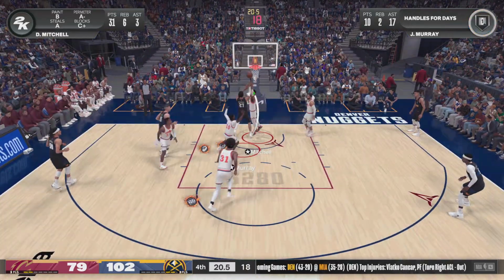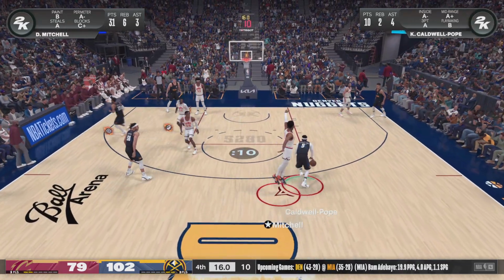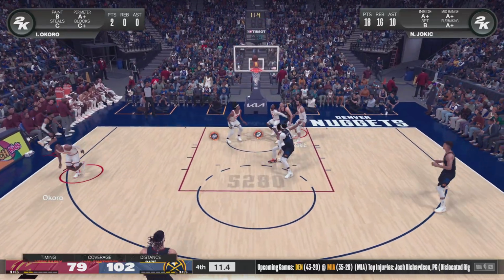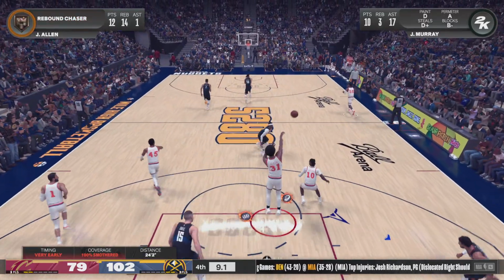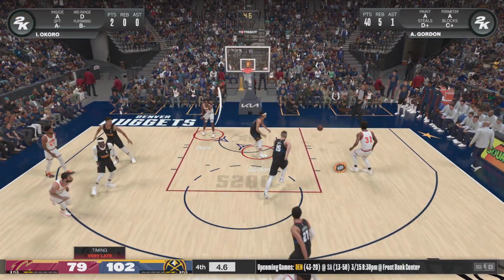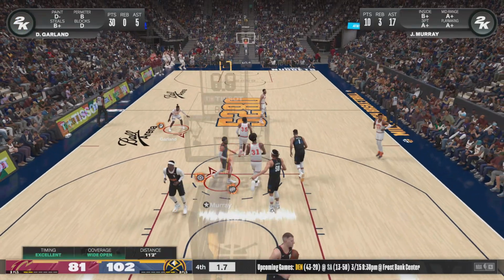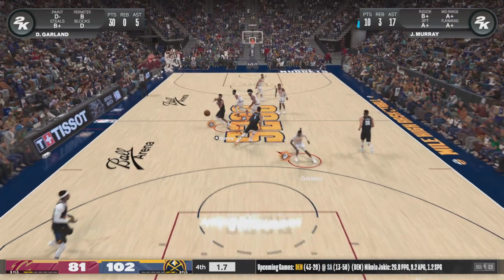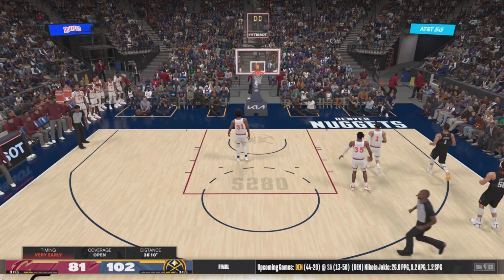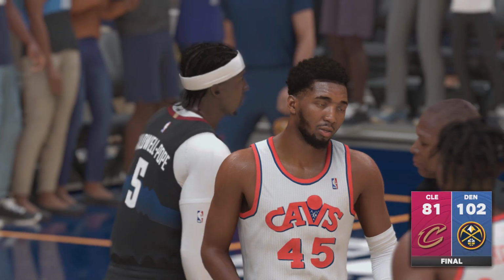Here's Murray with the drive. Outside, Caldwell-Pope. They kick it out to Murray. Launches it. The rebound by Allen. Here's Okoro. And they recover it. Big rebound there, and a smart play to kick it right back out. They want to use as much clock as possible. Second chance points are always painful. Have to make the effort to box out. Hey, guys standing around spectating. I mean, you got to get in there and get tough.